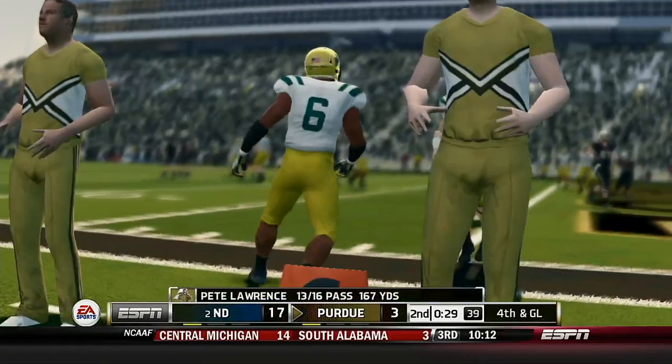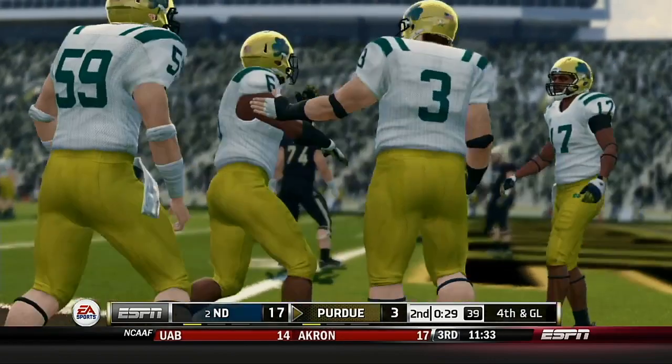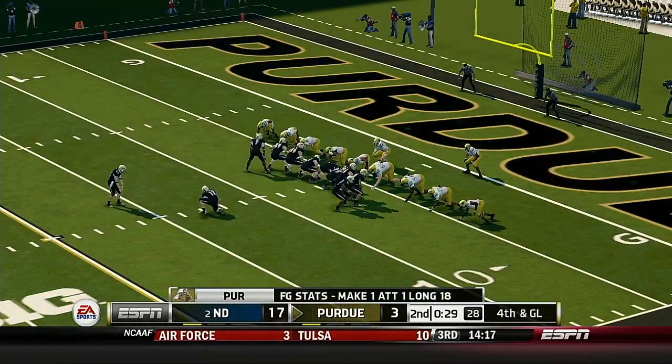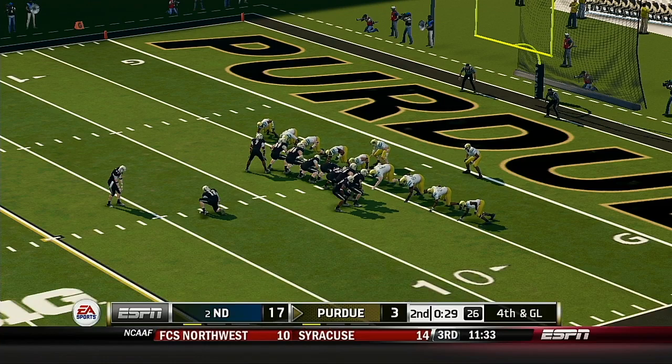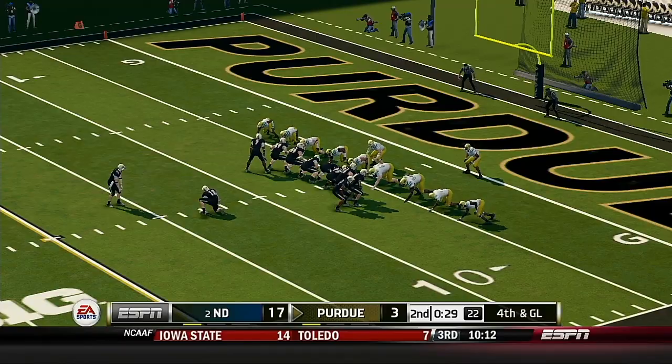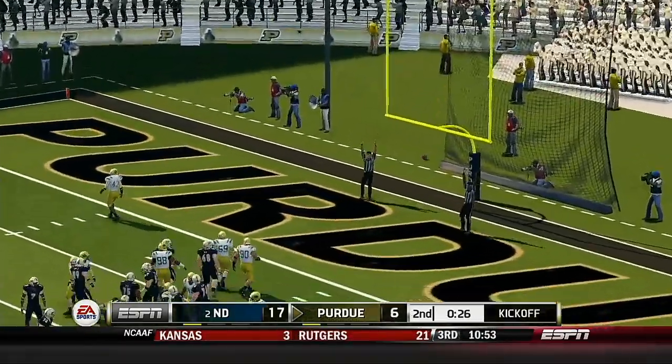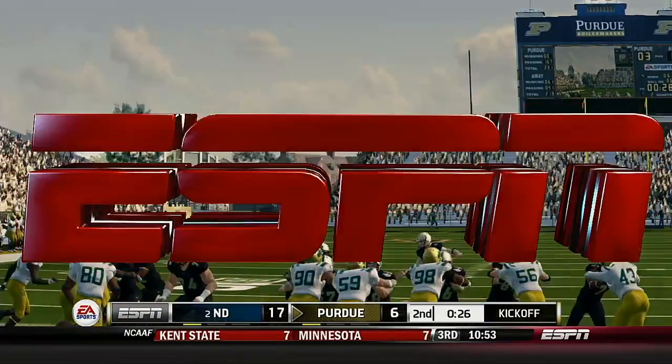You don't want to ever give your opponent a second chance, but that's exactly what they did by not making that interception. It's fourth down. This isn't much more than an extra point. Kicks up, and the field goal is good.